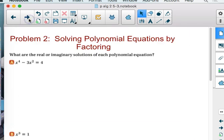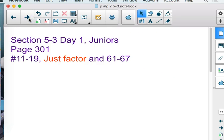So, a little practice. Here's what I need you to do though. Don't follow the directions the book has, because they're going to say factor and solve. We didn't do the solve part yet. So for 11 through 19, just factor those and then stop. And then go to a couple of review problems in 61 to 67 there. So I know it's hard because you want to read the instructions in the book and do what they're doing, but all we've done so far is factor. So just factor 11 through 19. I won't try to do those all the way through.